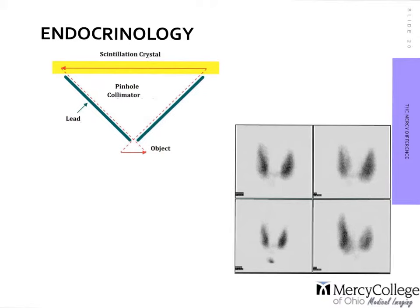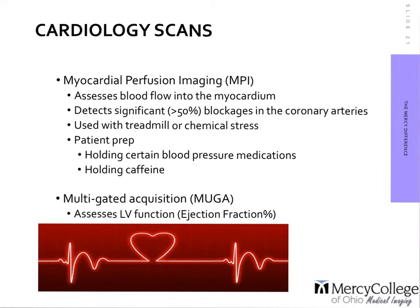Probably the most common scan in nuclear medicine is the cardiology scan, myocardial perfusion imaging. This is done to assess blood flow into the myocardium. Usually it detects significant blockages of the coronary arteries. Now these significant blockages are going to be probably about 50% or greater that it will detect. Anything less than 50% will not be detected by a myocardial perfusion scan.